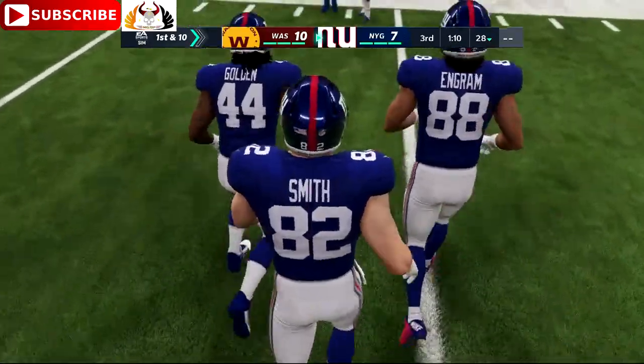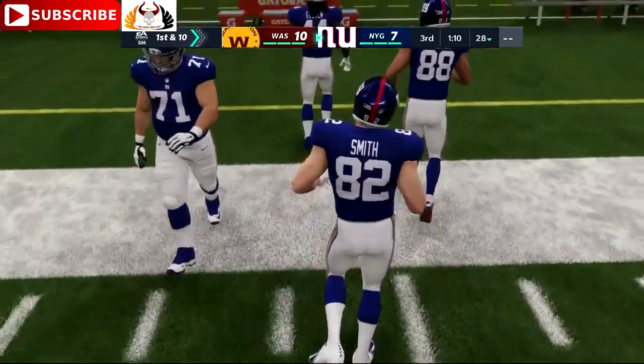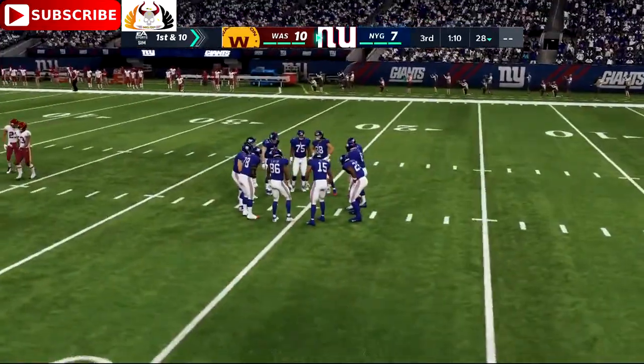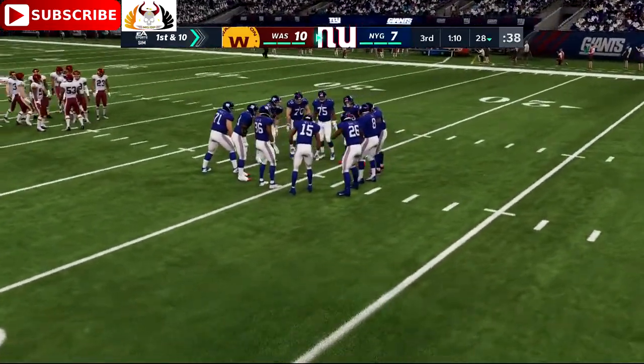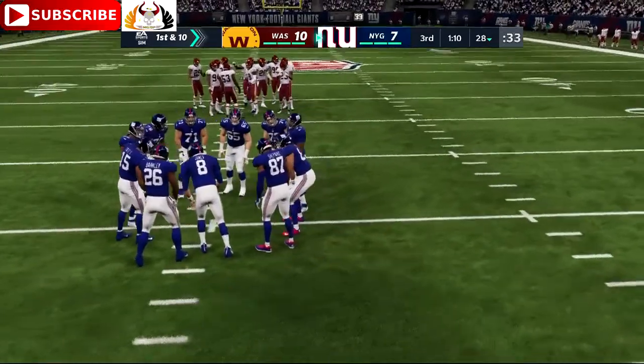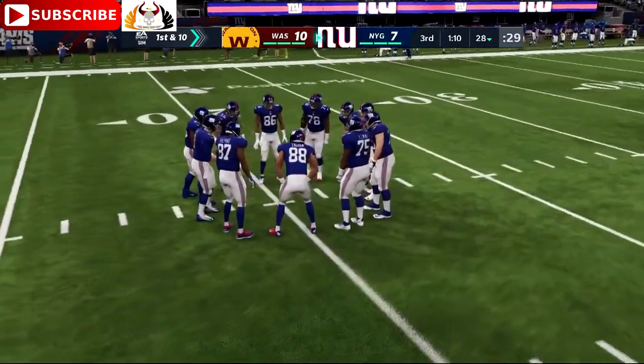Back on offense, New York gets set to take over. And a tight game after punting last time. See if they can get something going on this drive. As they head to the field now, with the game this close, you've got to feel there's a sense of urgency for them going on offense right now. But they have to do it without letting panic creep in and affect their play.